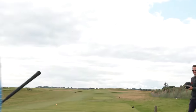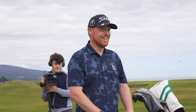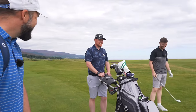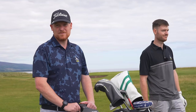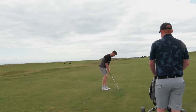Now, caddying for James today is Brian, the wizard with the bag. Renowned on this coast for being the man who knows the numbers. What's James going in with? We're going to have 6 iron here and just try and chase it up a little bit. Love it. How far we got in? We've got about 170 to the pin. That's the plan. Talk a good game. Yeah, he's played a good game so far.